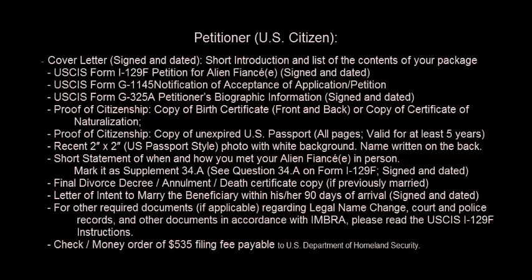this is the birth certificate or a copy of birth certificate or naturalization paperwork, passport photos, a short statement of how you met, and you might want to talk about it as your relationship, how it blossomed, how you love each other, and any divorce decrees or death certificates, a letter of intent to marry, and other required documents, say you change your name or marriage brokers, and a check or money order for the $535. They want their money.